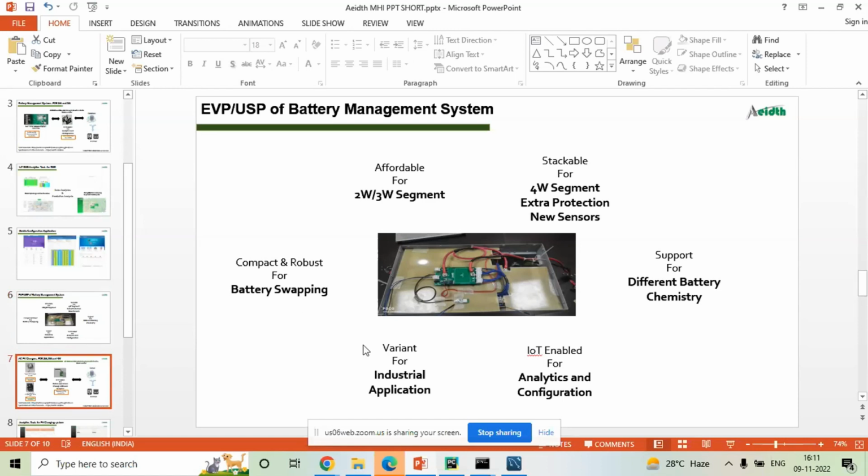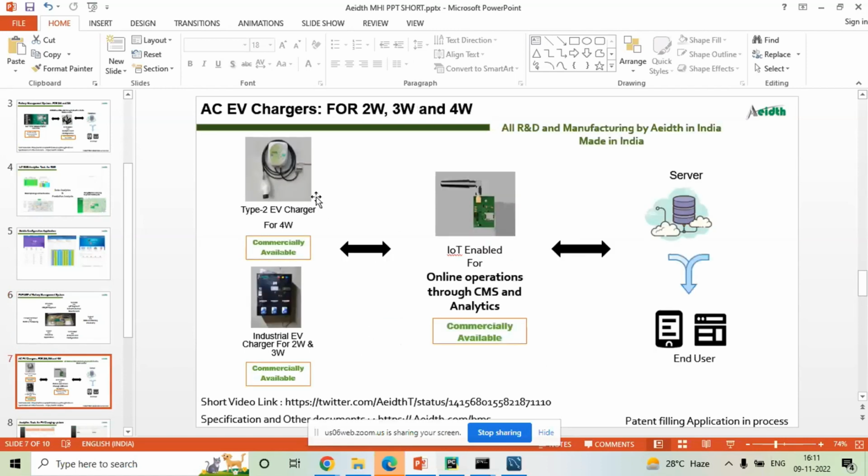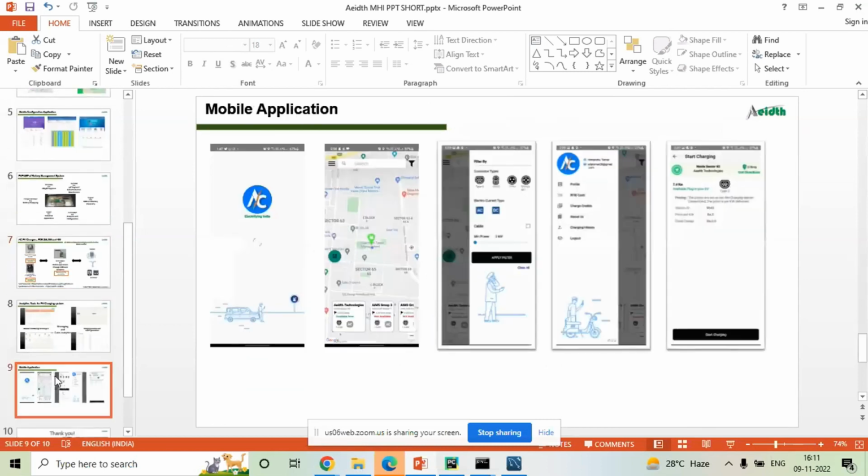The second product we offer is an AC electric vehicle charger for two-wheelers, three-wheelers, and four-wheelers. We have capacity from 3.3 kilowatt up to 21 kilowatt. Along with these AC chargers, we couple an IoT device, and these EV chargers can be controlled using the mobile application we offer with them.